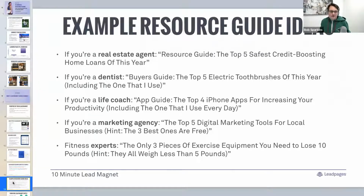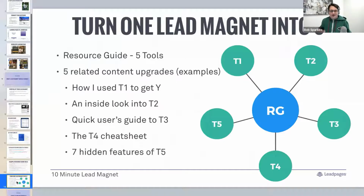Now, another key part about a lead magnet, the first one you make is not the last one you make. I want to encourage you to take this idea of a resource guide and then turn it into 5 more lead magnets. So you'll create your first lead magnet as a resource guide, those 5 tools. And then over the next, say, 30 days, try to commit to at least 1, if not all 5, of these other lead magnets that you can use to provide additional value while also building your list in multiple ways.